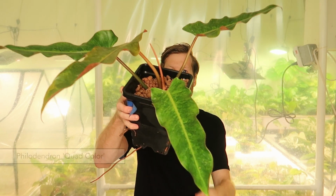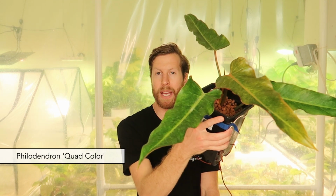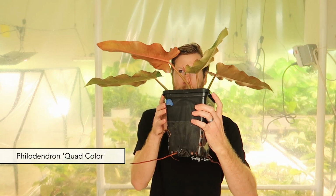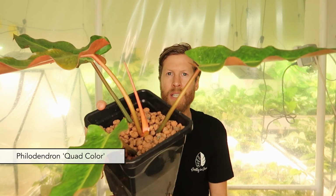Okay, next up is this beauty you guys have seen before. This is the Philodendron quad color. This is a really, really gorgeous plant, and I hope the camera captures the variegation on the leaves and the striping, and also the back marble sides. They're like marmalade, jam colored, and just all the different colorings on this plant. It's really beautiful. That's why I love it.